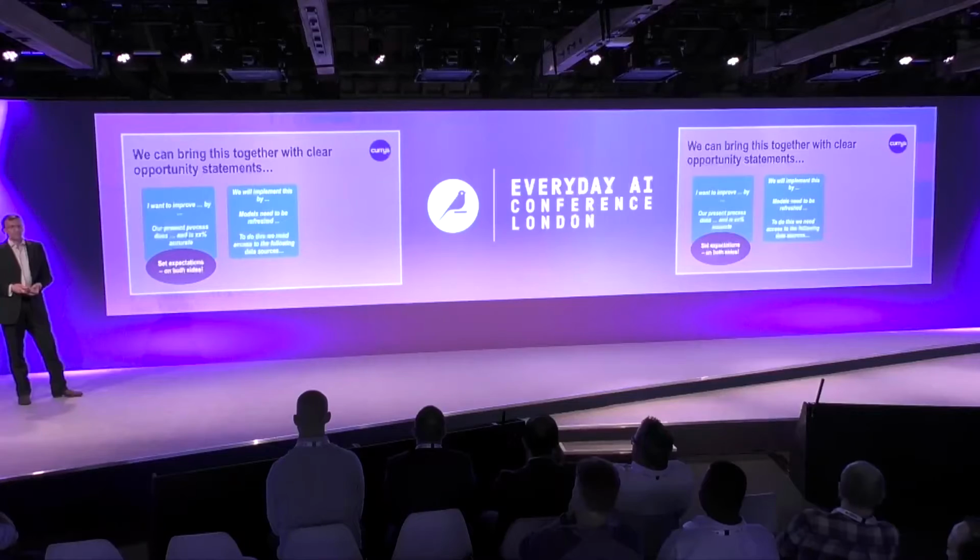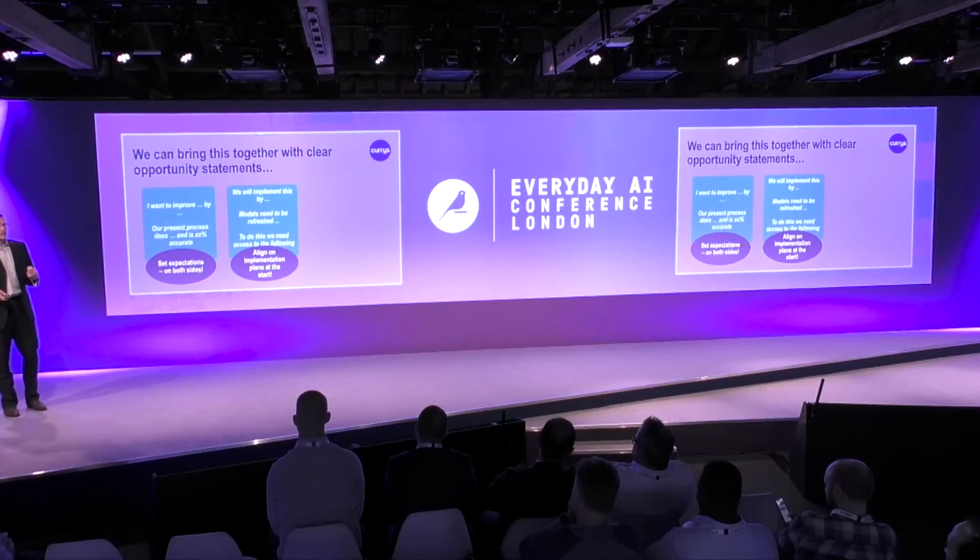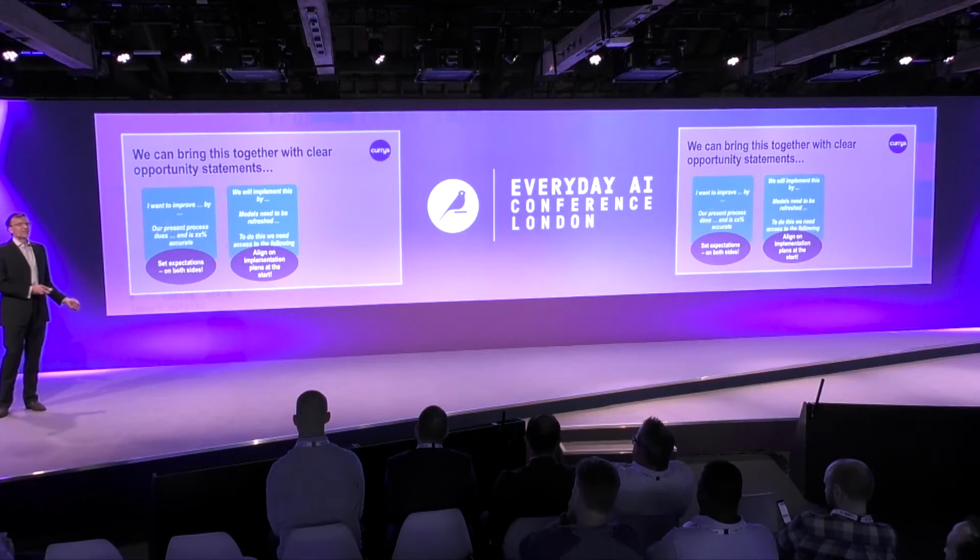We can think about how people are going to implement things. How often do those models need to be refreshed? What data sources do you even need to keep it running? Because if you do that, it's so much easier to get the implementation plans at the start. We've all been in modeling projects probably where halfway through, we feel the goalposts have moved. The reality is they've probably never moved. We probably just never wrote them down in the first place.